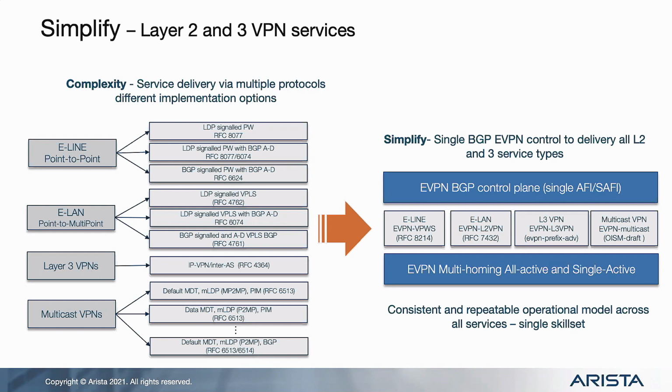The point being, traditionally, if you look at E-line, for example, there are multiple different ways of doing this. You could have an LDP signaled pseudo-wire, you could have LDP signaling with BGP auto discovery, you could then have BGP discovery with BGP signaling for your pseudo-wire, and it's similar for E-LAN. And again, if you want to do layer 3 VPNs, you get a completely different BGP address family. And then multicast VPNs, as much as they build on IP VPN technology, are again an additional address family. And there are all the different transport options you've got.